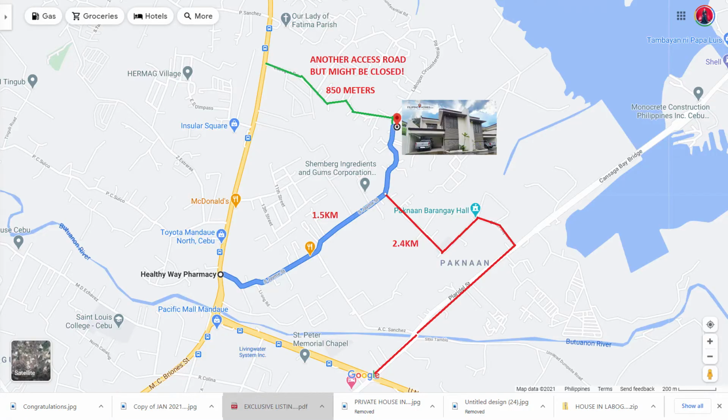This is located in Labogon, Mandaue City. It's about how many minutes going there? Oh, it's not seen here, but I think when we went there, it was about 6 minutes from the main road to the townhomes itself. And it has 2 ways, going in and going out.